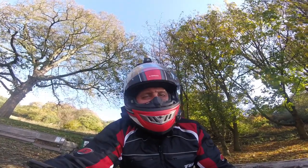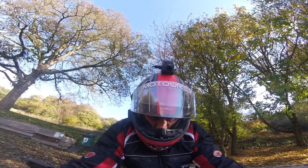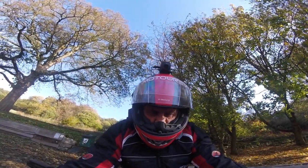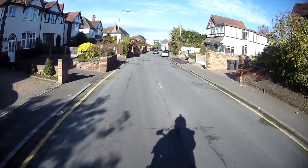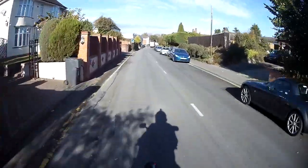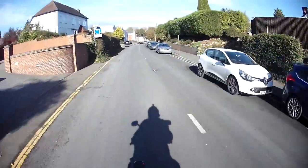Oh God, my legs are ridiculously short. Oh, that's better. I've moved the sponge inside the helmet and that's cut out all the wind noise. Oh, I know where we are. This is where we met when we went to Malvern. Well, let's turn around and go back.